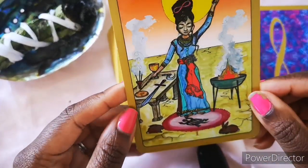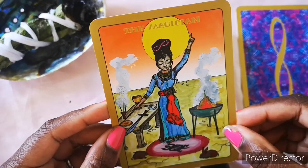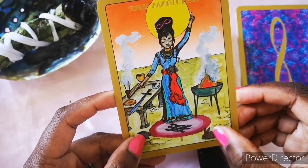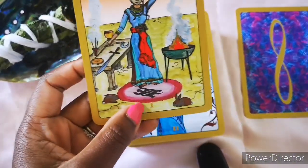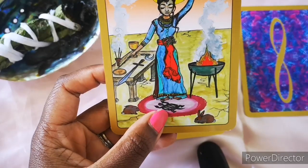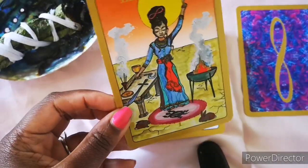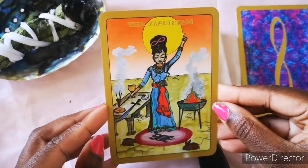Then we have the Magician, which is depicted as a female here. And she's got everything she needs. Her sword, her pentacle. She's even got some incense going, her chalice or her cup. And she's got some rabbits, I guess to represent fertility and growth. And then she's got, so this is what they described as the Adinkra symbol. So this is one of the Adinkra symbols. It's a crocodile. It's meant to represent being able to adapt like the crocodile. The crocodile can live underwater and he can also live on land. So yeah, it's good. And she's still got the infinity symbol. See? So this is the Magician.